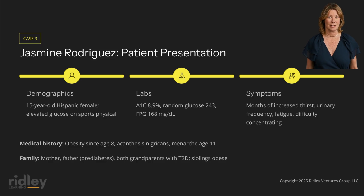Initial laboratory findings from her primary care physician showed a random plasma glucose of 243 milligrams per deciliter, hemoglobin A1C of 8.9%, and repeat fasting plasma glucose of 168 milligrams per deciliter. In the diabetes specialty clinic evaluation, Jasmine reports several months of increased thirst and urinary frequency, which she attributed to hot weather and drinking more sports drinks. She has experienced increased appetite, but denies significant weight loss.